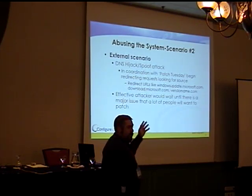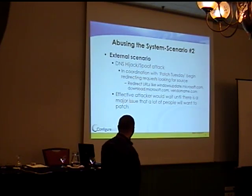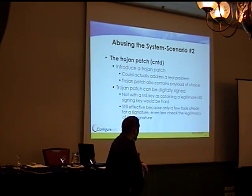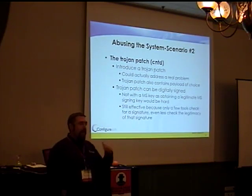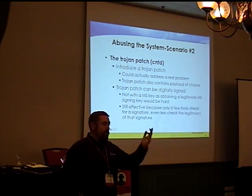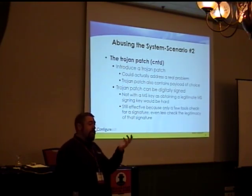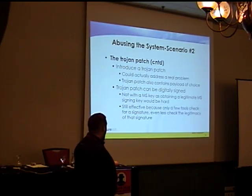To be well effective, obviously you're going to wait till the highest probability, the largest number of people are going to come online and be trying to do this. Now, this is where you could bring in something like a Trojan patch. Now, a good Trojan patch actually fixes the problem it's intended to. It'll go out there and actually fix the problem. So when you download the patch and you roll it out and the problem seems to be fixed, customer feels happy and safe and would have no reason to suspect that something was Trojaned on inside that binary.